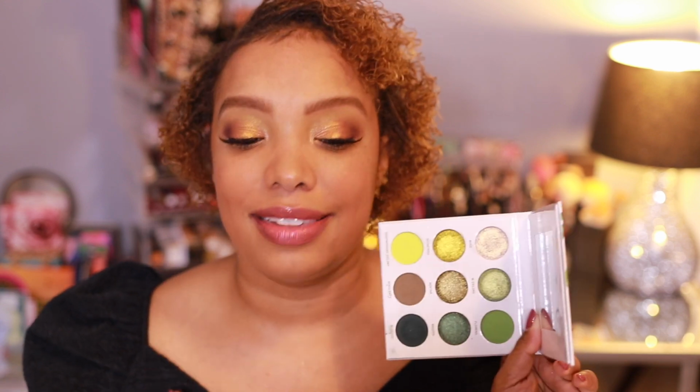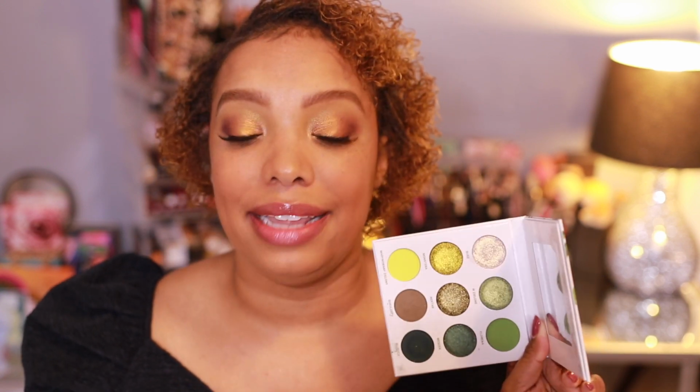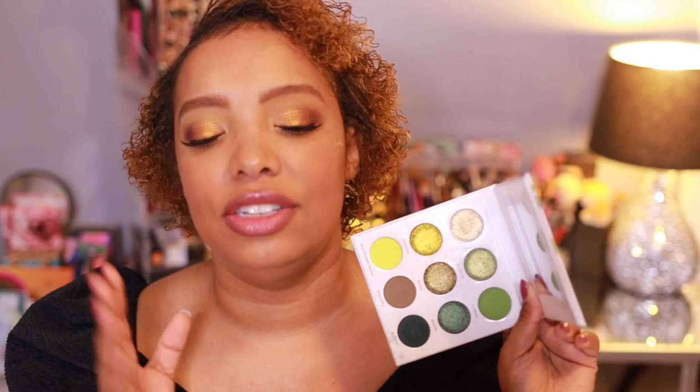23 euros. So that's what the dilemma comes in when it comes to me with the Glam shop. My last order I just placed though, I was just like, yeah, I'm going to do the 9 euro shipping. But they have sales all the time. This palette is just so gorgeous.